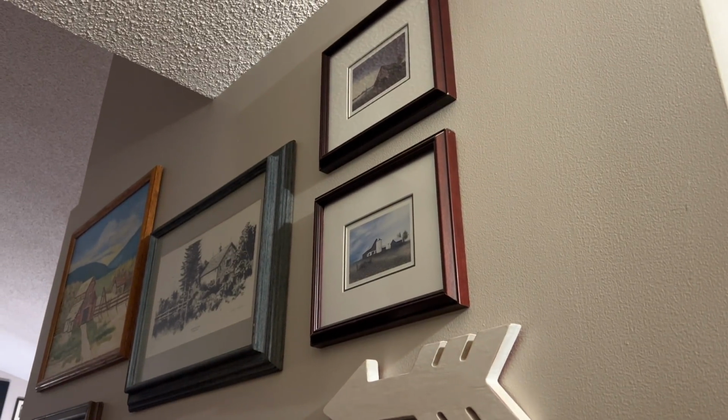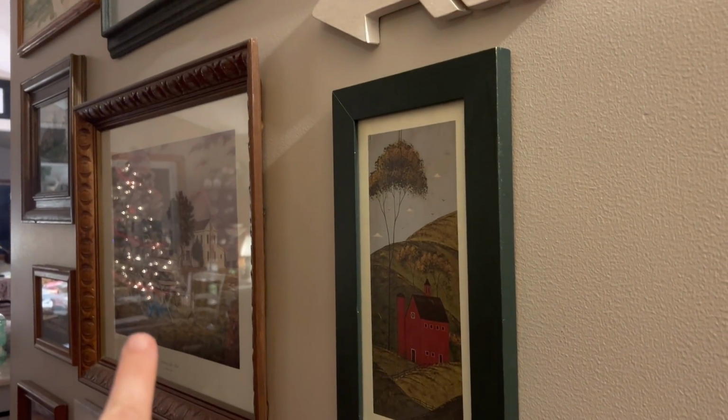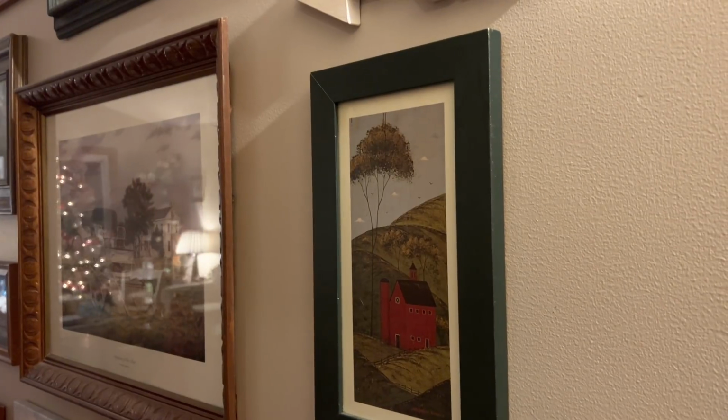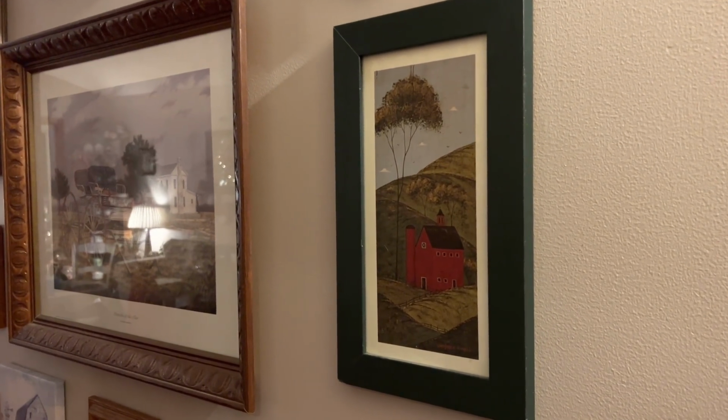Okay, so here's my barn wall. It's really hard to get good footage right now because it's nighttime, but there's the new picture. I think it looks great. See that? Yes, and I did not take down my Valentine's tree yet because I got really sick. So I'm going to have to do that this week. There you go. I love it.